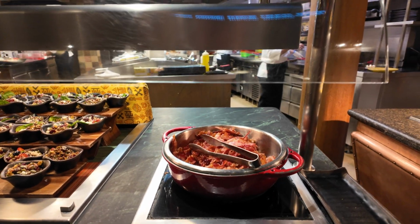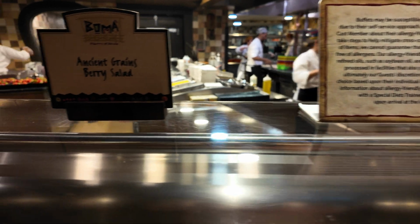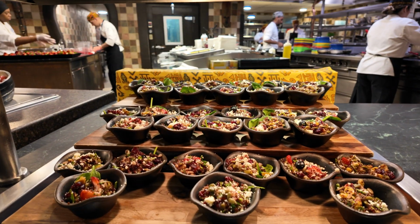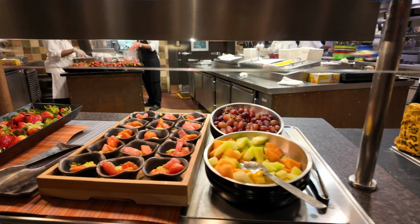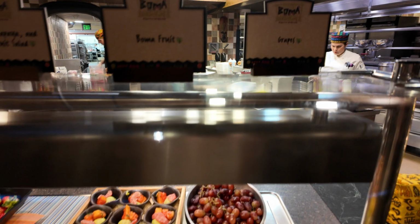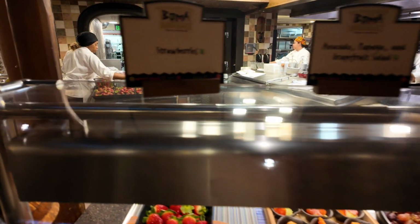And next to the bacon, you have the grain-berry salad, which looks good. I never tried that before, but I always want to, but I never do. And then you have your fruits here. You have some strawberries, you have grapes, you have melons, an assortment of fruits. And then in the next one, you have your parfaits. My mom really enjoys getting this.